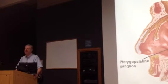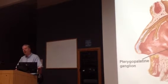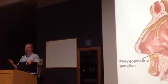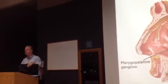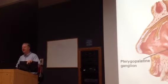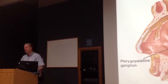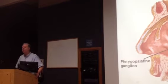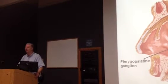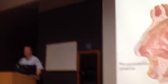Yes, ma'am. The deep petrosal, do you know where that's coming from? I would say not so big, but where is it coming from? Where would its post-ganglionic cell body be located? Superior cervical ganglion, travels with the carotid. Tilly's going to come off from that pathway. But no, I understand where you're coming from. No. Anything else? Yes, sir.